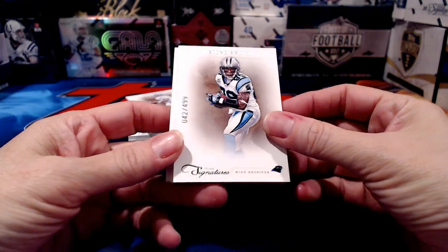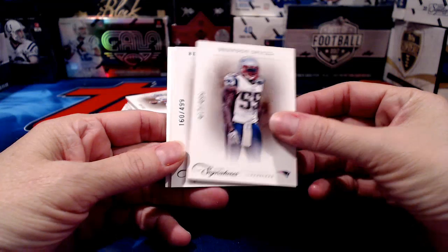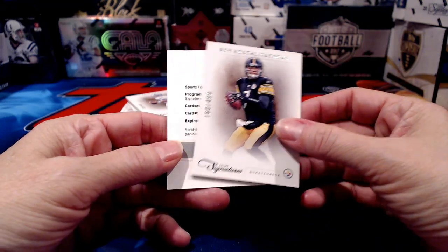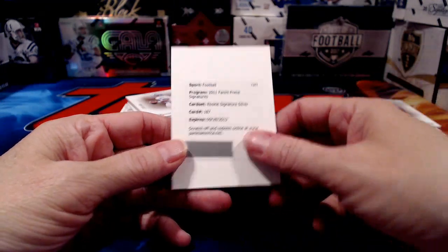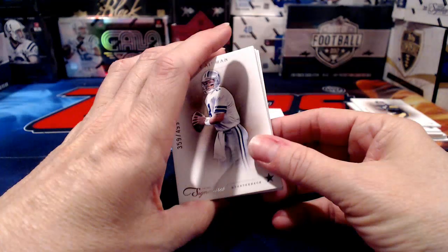Then Steve Smith to $4.99 for the Panthers. Brandon Spikes to $4.99 for the Patriots. Big Ben for my Steelers to $4.99. And sure enough, a redemption. We're going to set it aside. We'll come back to it in case we find another one.